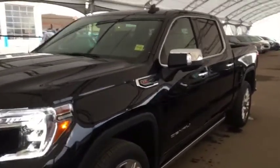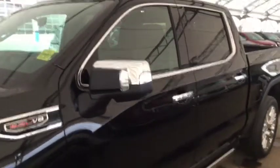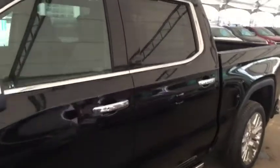This is a brand new 2020 GMC Sierra 1500 Denali in black.